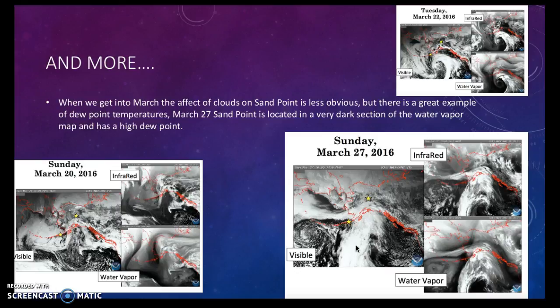So when we get into March, the effects of clouds on Sandpoint are a lot less obvious, I would say. But there is a great example of dew point temperatures. March 27 Sandpoint is located in a very dark section, right there, of the water vapor map, and it has a high dew point.